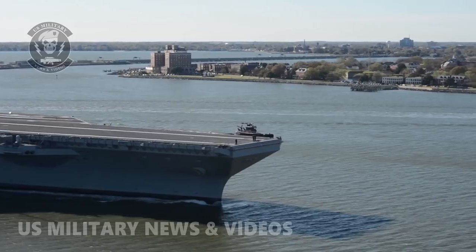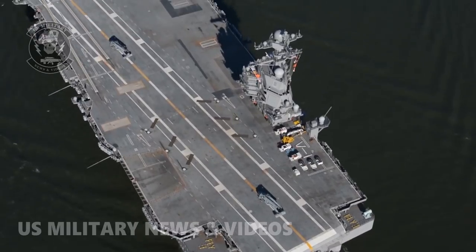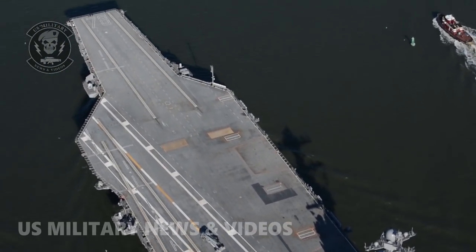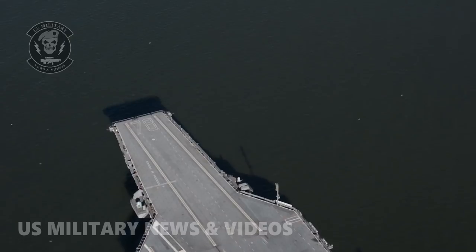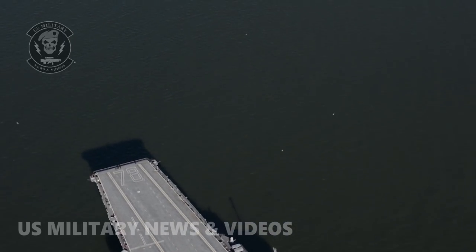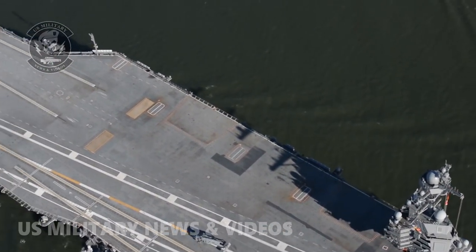As per initial estimates, the carrier's projected cost was around $14 billion, including R&D, where the actual cost of the carrier itself was $9 billion. The ship's construction cost came in at a final total of $13 billion, a whopping $4 billion more than the initial estimates.